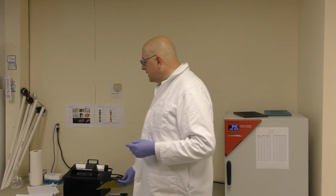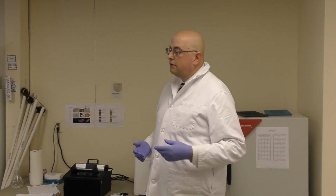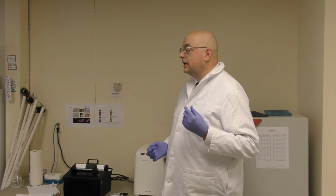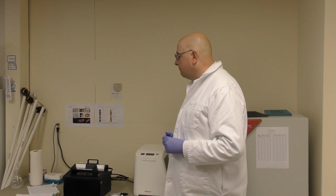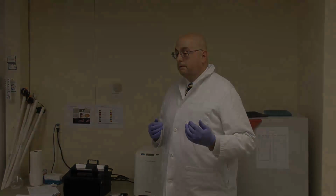Your sample bottles that you used the previous day, we recommend you just rinse them out. They can go straight in the trash. Do not reuse the sample bottles. Do not reuse any pipettes. It's single-use stuff, okay? Because again, you can't verify if that cleaning was sufficient.